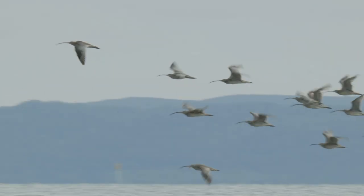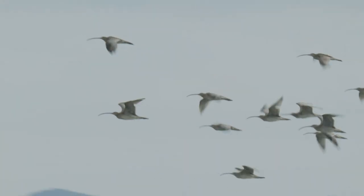So if we are the cause of their extinction, which by the looks is probably on the cards, all that will be left of these birds will be photos.